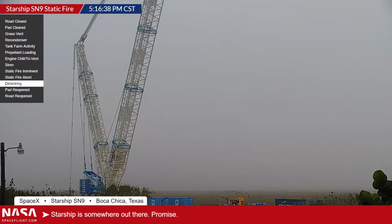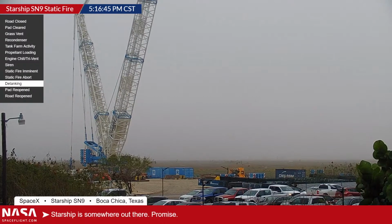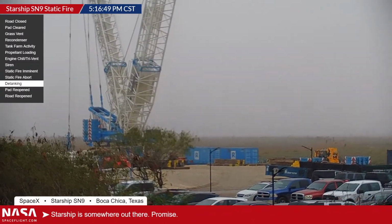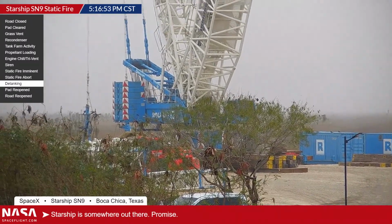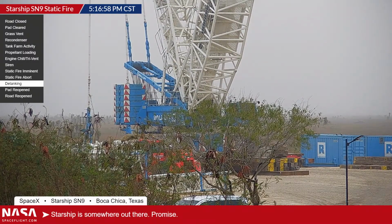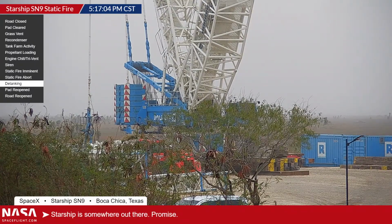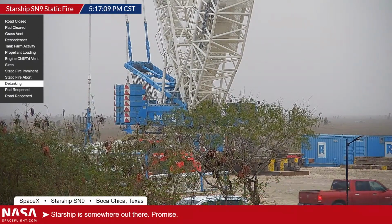And Mary confirms that we do not know which dome that was. But as you can see, the crane is currently lifted up onto the wood and planks. So there is that road closure tomorrow for 3 hours. Perhaps they're going to move that crane. We don't know for sure though, but I don't think they're going to roll SN10 to the launch site tomorrow.